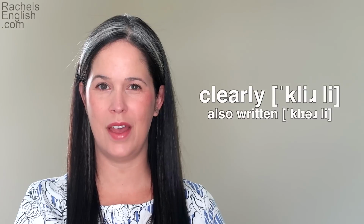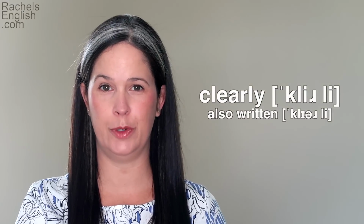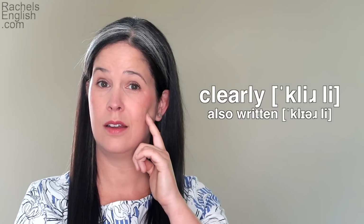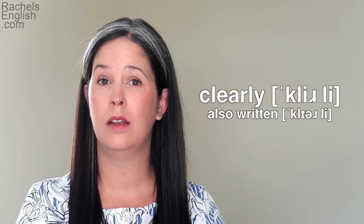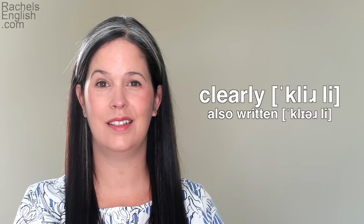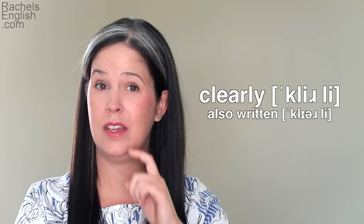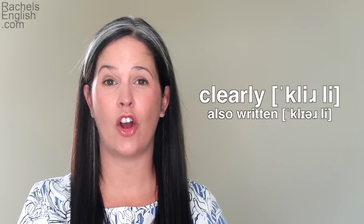And finally, the word clearly. Both L's are light L's because they come before the vowel in the syllable. So make the K by lifting the back of the tongue. K, k. Then as you release it, lift your tongue tip. Kl, kl, kli. Then the tongue tip comes down for the E vowel. Kli, kli. And now our R.